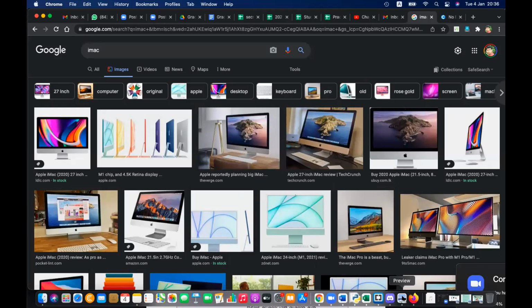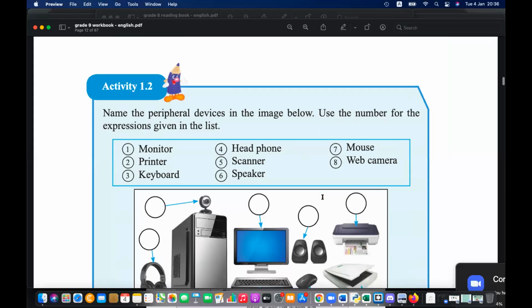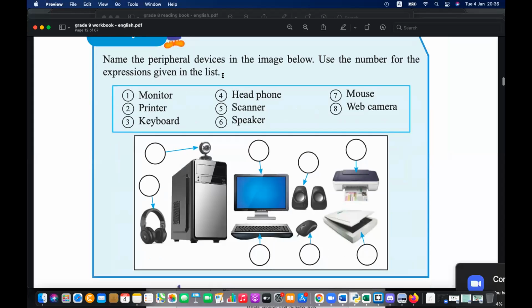Okay, that's it. Next, you want to name this computer system. I think you already know these things, very easy. This is webcam and microphone, sorry, webcam, headphones, screen or the monitor, keyboard, mouse, speakers, printer, and scanner. Okay, that is also an easy question.